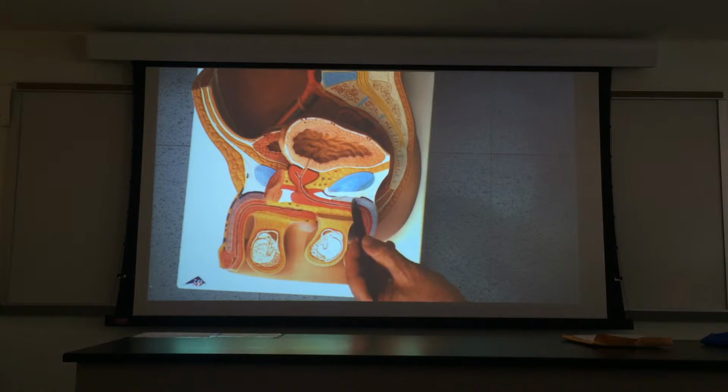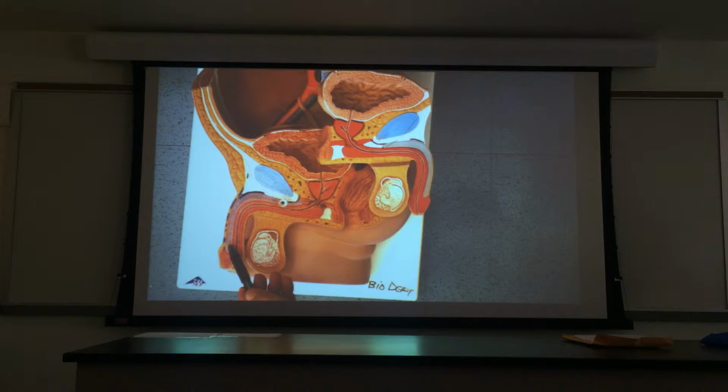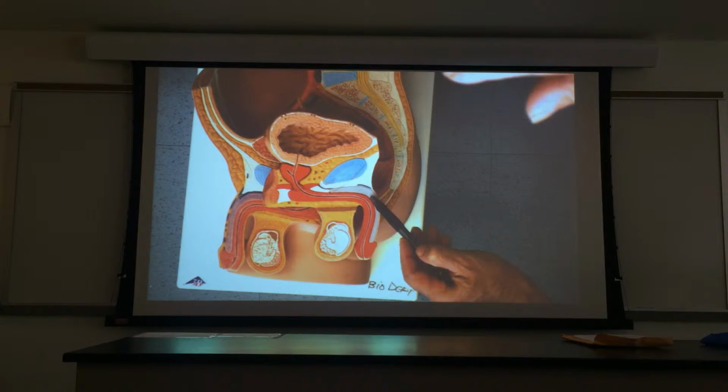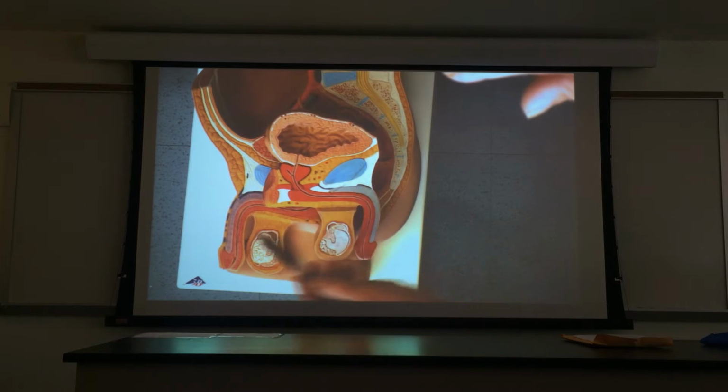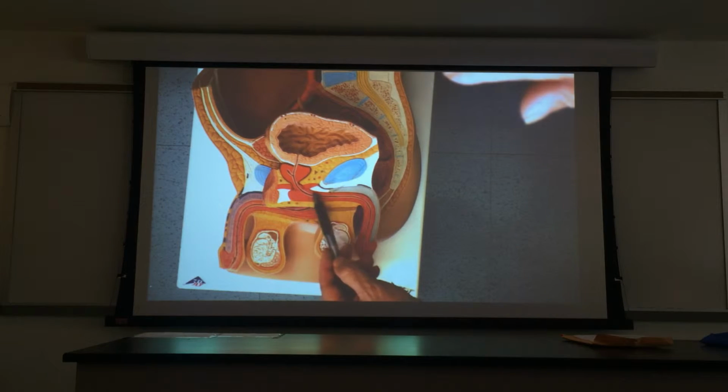Behind it, on the dorsum, there are two of these, one on the right side and one on the left side. These are the corpora cavernosa. That's a corpus cavernosum, here or here. This is the one spongy cavernosum. And the spongy cavernosum enlarges at the tip to become the glans penis.